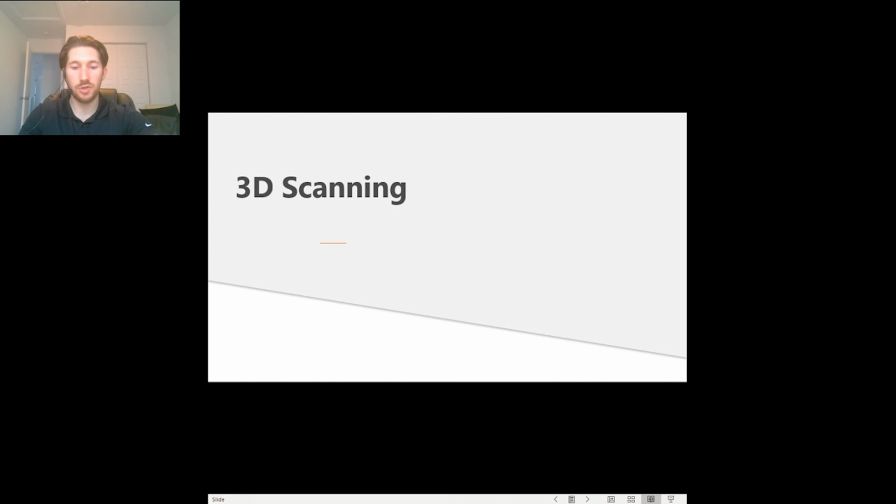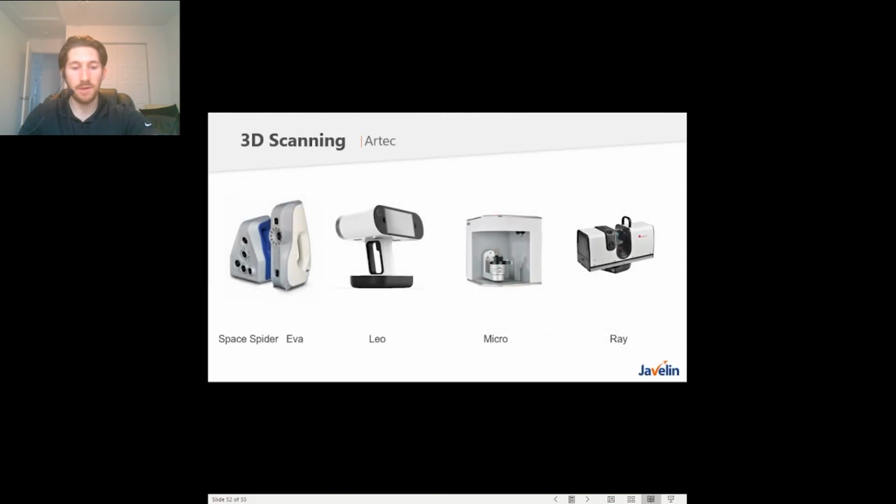In terms of 3D scanning, we also have different solutions. We have the Space Spider, Eva, Leo, Micro, and Ray. They all use a structured light source, and we have different solutions for different needs. The Eva is good for medium objects up to a small car. The Space Spider has twice the accuracy, with more precision, for small objects up to the size of a small engine block.